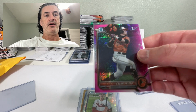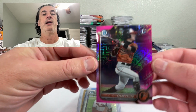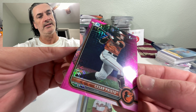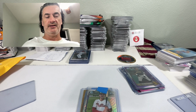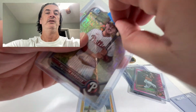Another Prieto here, $5 for this one, again to $1.99. It's got some print lining. You could tell the centering right away is not in the 10 range. Got some print lines, and it's got one of those weird white spots on it. So certainly that one's going to be one where it goes in the iffy pile, the iffy to possibly never grade pile. William Bergolla, Phillies prospect.